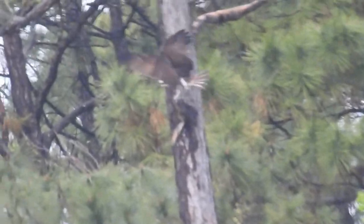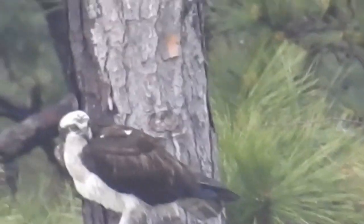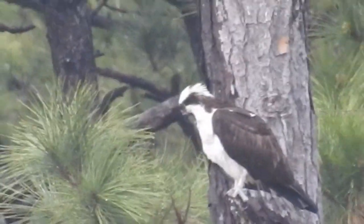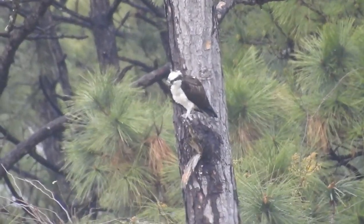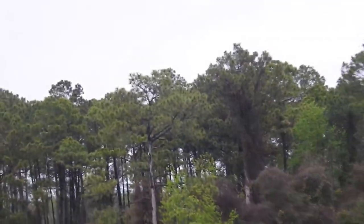Let's see how far I can. There it is right there. Sorry about the shakiness. That's as good as I'm gonna get. So there it is, at full optical zoom. You think I can get closer to it? Dare me to get closer?